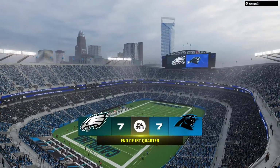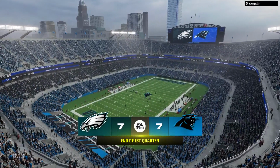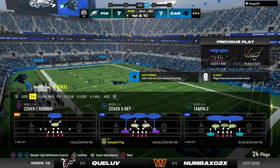Seven, our score after one. Start of the second quarter, and it's the Eagles in possession as they've got it with a 1st and 10.